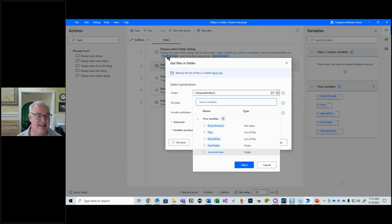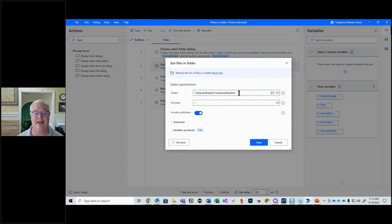Because you remember in step 1, I created a variable, I called it selected folder, and whatever the user tells me the folder is they want to use, that's going to go into that slot. That's going to hold into this thing called selected folder. So I can just say whatever the user said the selected folder is, that's what I want to use. Well, I shouldn't have done that because I put it in twice. Let me just erase one of these, that's fine. So there we go. We're going to use whatever the user said was the selected folder, that's the one I want.